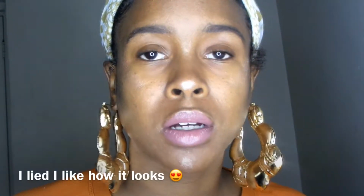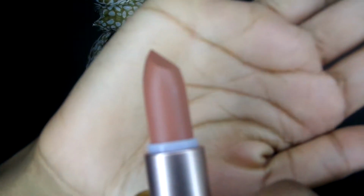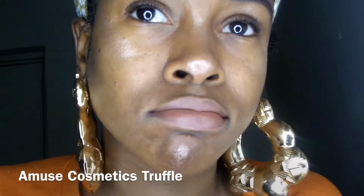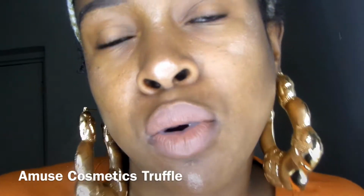It's opaque for it to be a dollar. You know what I'm saying? I like the formula of it. It's very creamy. So this is Pink Velvet. Not gonna wear this one, but I will wear this one. I like it. And I think they will look a lot better with gloss on. You'll be able to see the color a lot more.